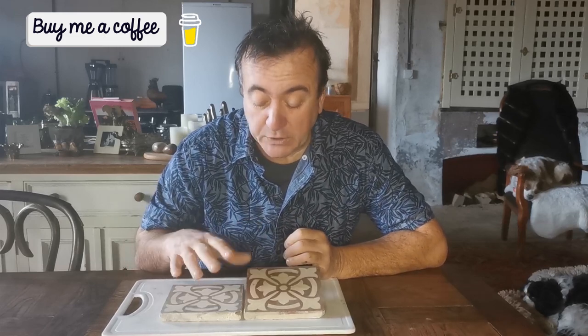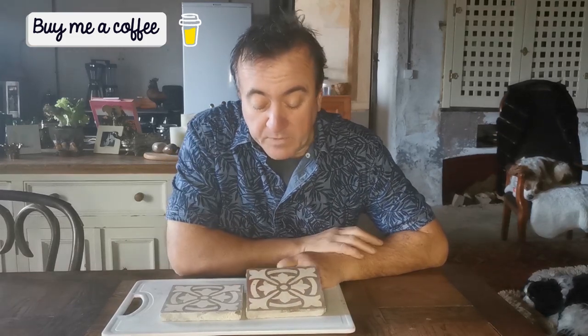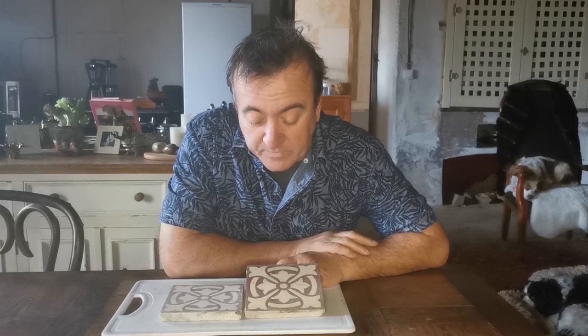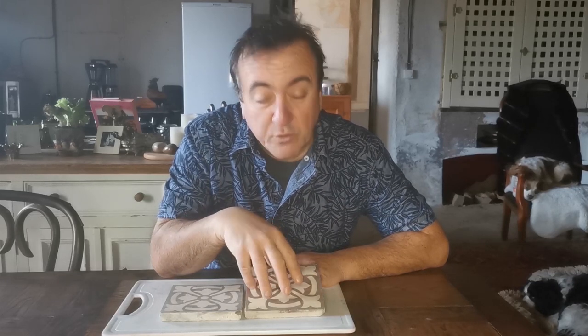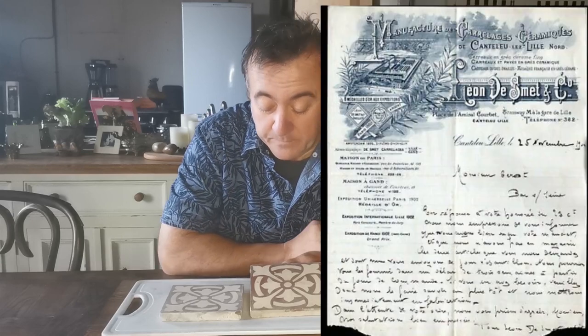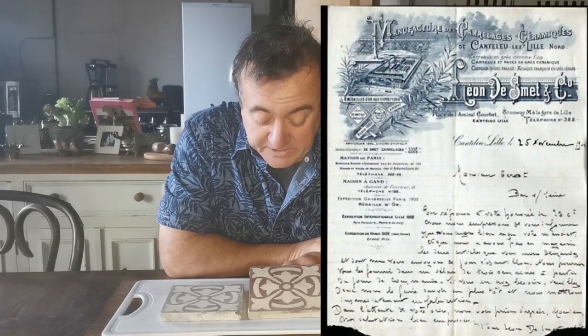We still don't know why we've got these two tiles. They're the only two with this pattern that we've found. I did find online somebody selling some of this pattern. But they were grey, not the terracotta, and they came out of a cathedral in the north of France. But basically that's all we know about them. I did find online a letterhead from the company, so I'll put that on screen for you as well. So yeah, it's all very interesting.